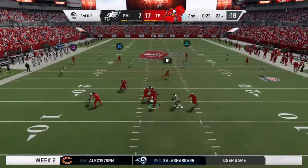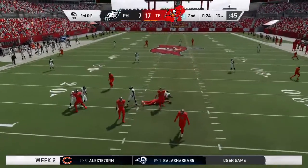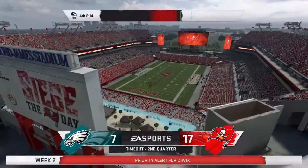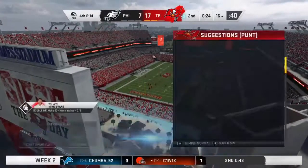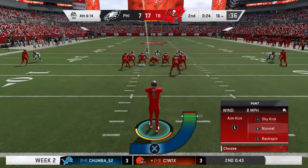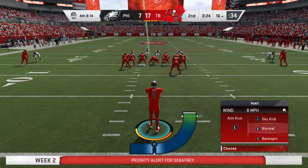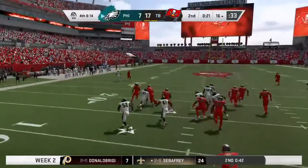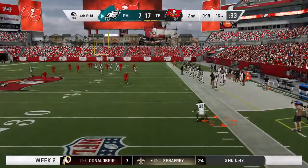Operating from the gun, Jackson. Nowhere to escape, and he goes down. The Eagles will take their 3rd and final timeout as they'll stop the clock with 24 seconds to go in this first half. Here's Bradley Pinion now, standing just outside his own goal line. 46 on his first kick, this one in that neighborhood as well.